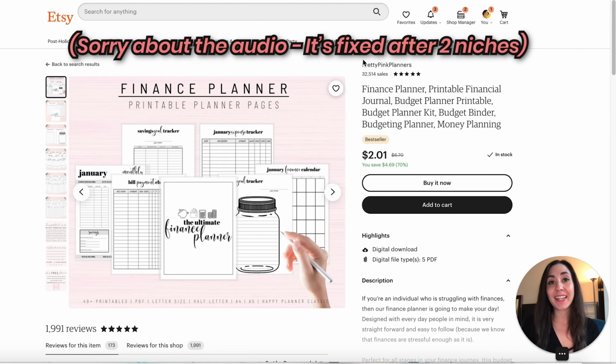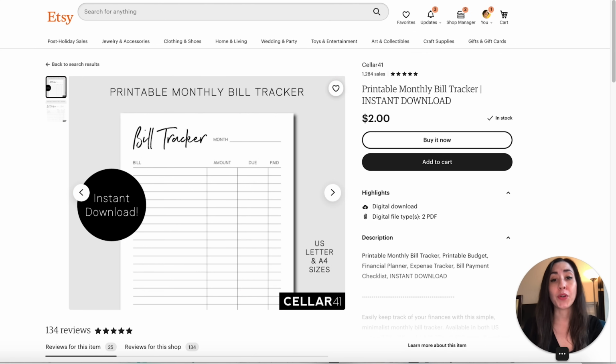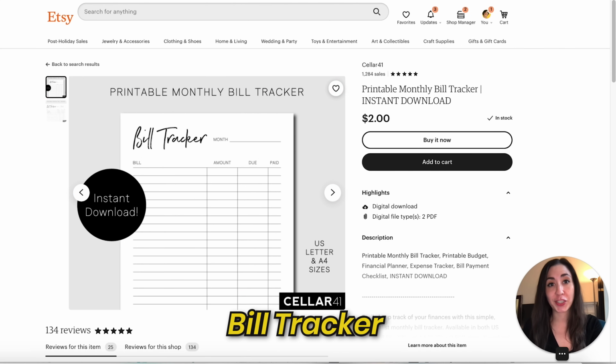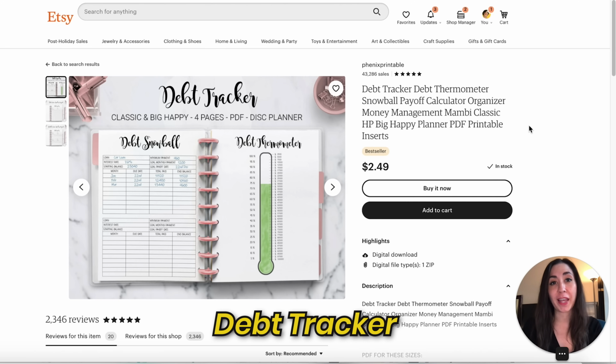Now for the finance and budgeting niche, you can create a finance planner to help people keep track of how much they're spending and when their bills are due, and even set goals so they can start saving. You can create a bill tracker, just a one-sheet printable. You can create a digital budgeting planner, a debt tracker so people can visually see how much they're chipping away at their debt.